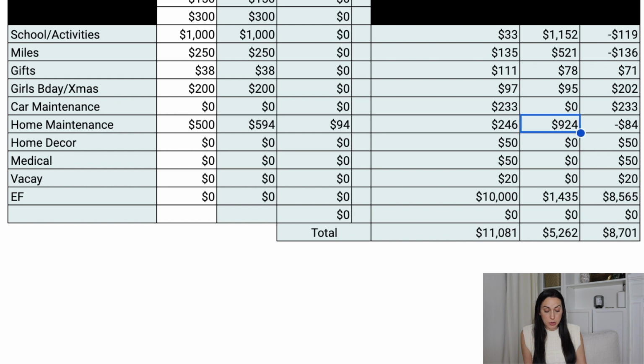So we spent $924 on maintenance this month, and that fund is negative $84. We're trying to get that back in the green and also build it up to have $2,000 to $3,000. I've been saying that for the last 6 months. I really want $2,000 to $3,000 in there, and every single month we spend all of the money.